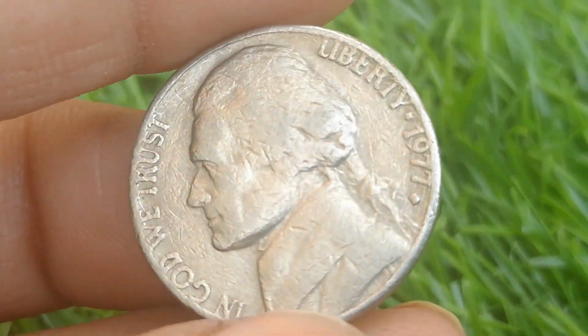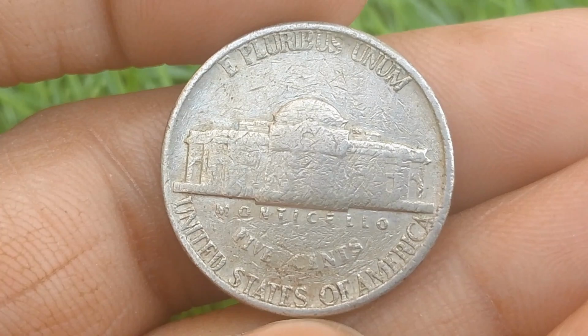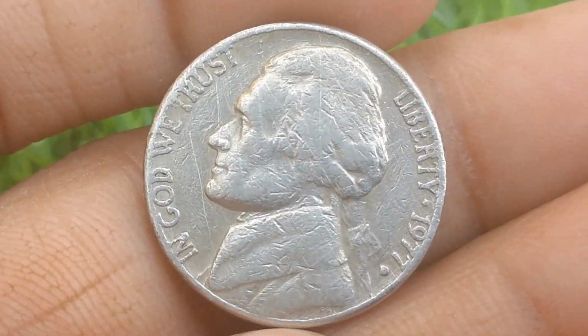Off-center strikes. A coin that has been struck off-center, leaving part of the design missing or distorted, is often seen as more valuable to collectors due to the rarity of the mistake. 3. Rarity of high-grade examples.